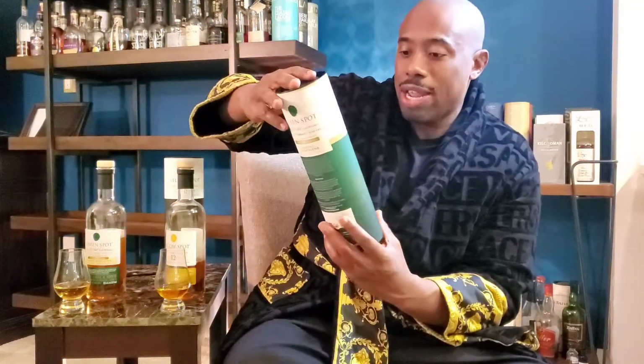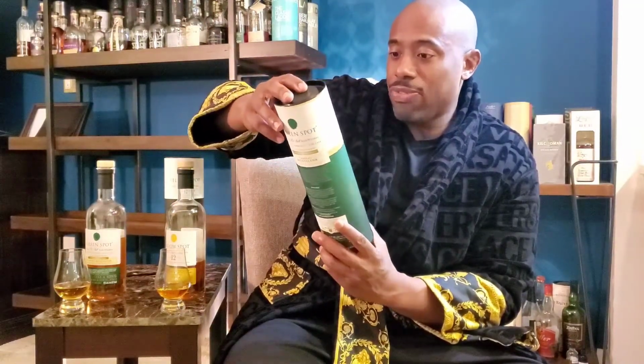The difference is obviously the green being a non-age statement, and it's a different wine. But all in all, there's definitely some similarities. They're both bottled at 46% ABV. So the normal green spot is actually 40%, but the one I have over here, they have several different green spot wine finished ones. The one that I have, as I said before, is a Zinfandel wine cask finished one, about 46%. But they have, I want to say, at least 3 other different wines finish green spot series. So they have the series of wine finish. That's just one of them. But there's like at least 3 different other ones that I have had. I've not had, but I've seen in the store.